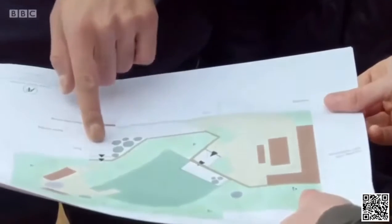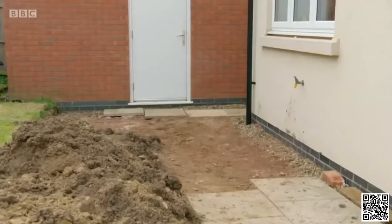Yeah. Exactly. There was one point where we thought we could just level that off and possibly integrate a sleeper against there. So in a sense, what you're saying is where the garage is there. Yes. It's just to put a little wall in there. And put a little water butt in that corner. Brilliant. Come on, let's get on.